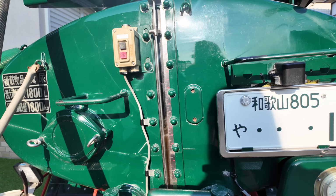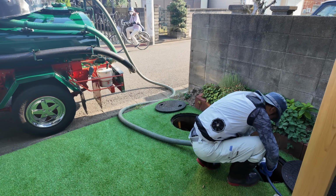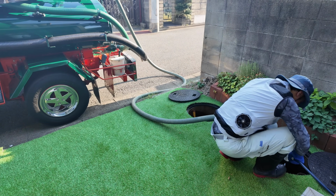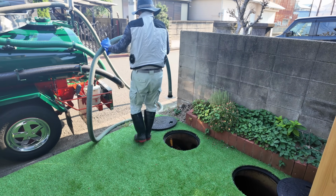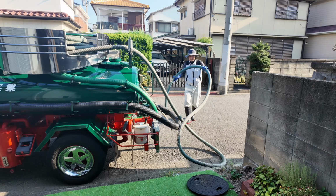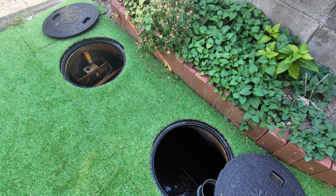Because I've never seen this before, it was really quite fascinating to see how it gets vacuumed up. I thought it'd be really smelly when they lifted the lid, but surprisingly it was hardly any smell at all. There was a slight smell, but it really wasn't as bad as what I thought it would be. I'm guessing that's because I get my tank serviced and it's in really good order.